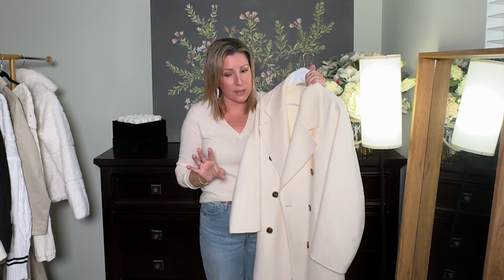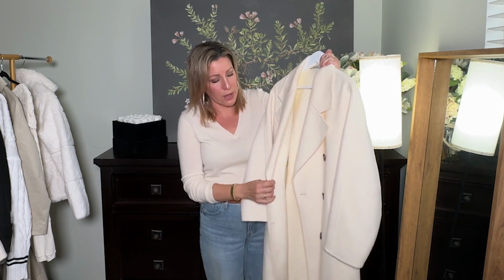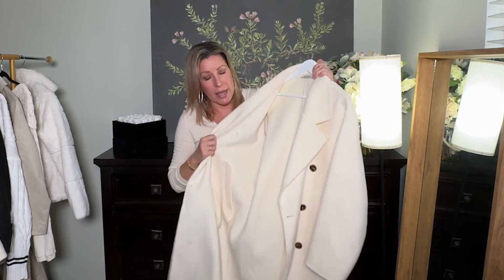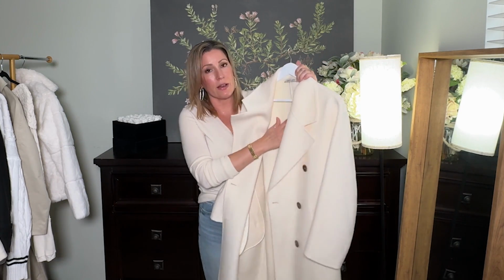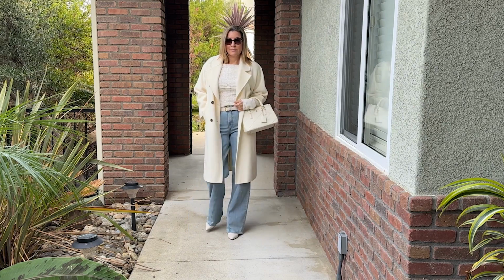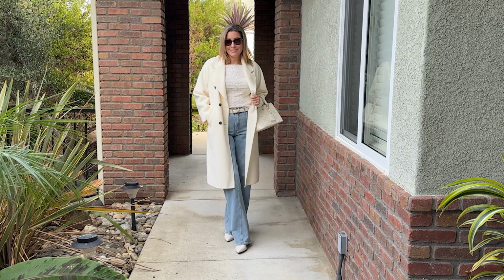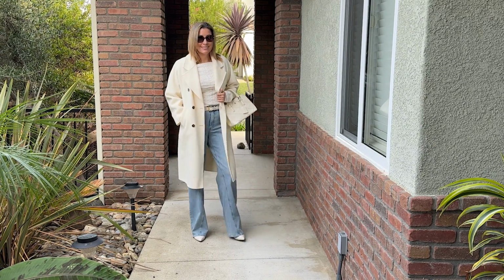So definitely check the sizing if you do decide to go down this route, but it isn't lined or anything. And I am looking for the, I forget what it's called right now, but the invisible stitching 100% wool coat. So maybe after the winter season, I will find one on sale.